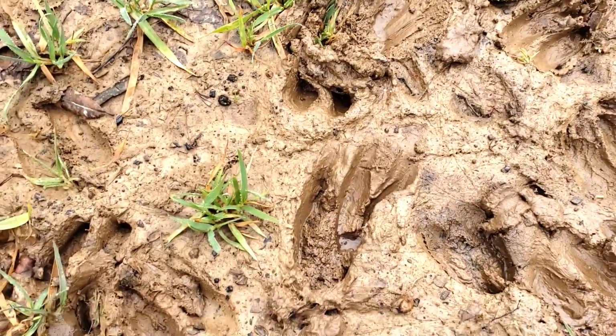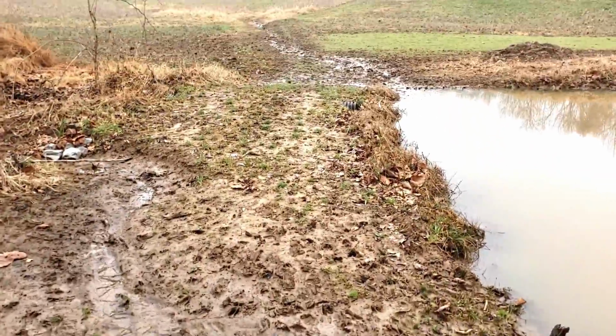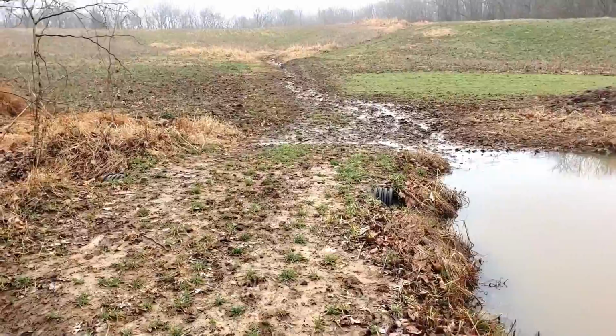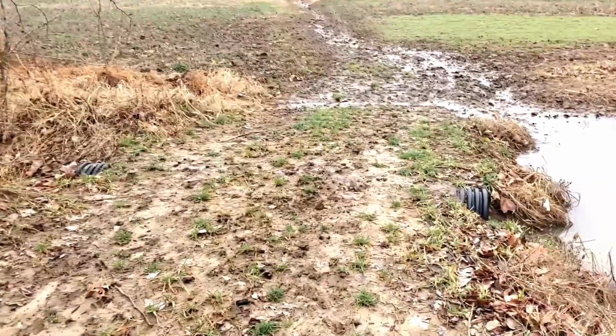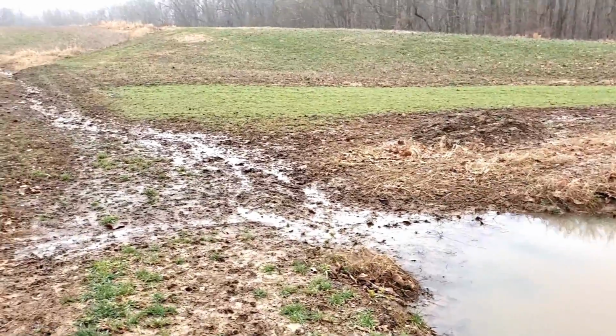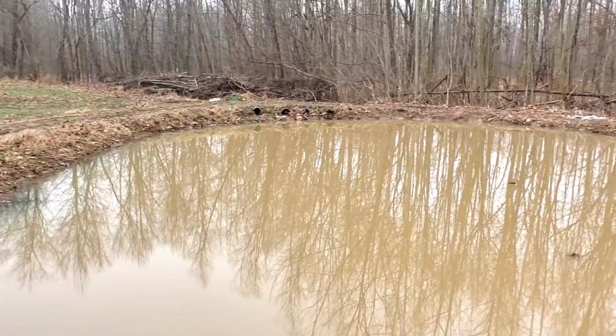There's a big buck track right there. No, that's the back of a hoof. Wow, look at that. And then I put this pipe here just for the trail. That's still good. That's still in place. Wow, that's nice.